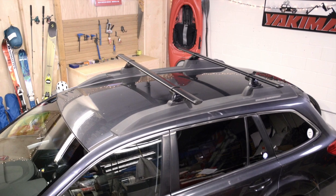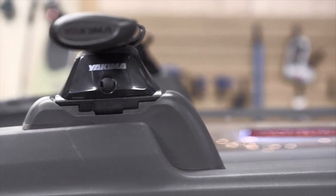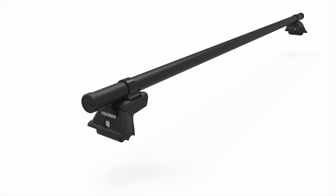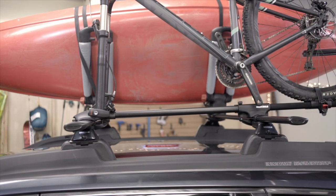Foundation of your rooftop streamline system. Our towers hold the bars that carry your gear. This is the Skyline. The Skyline towers work with our landing pads to create a customized, versatile rack setup. Part of our streamline system, the Skyline works with our jet stream, core bar, and round bar crossbars to turn this into this, making more room inside so you can take more friends.